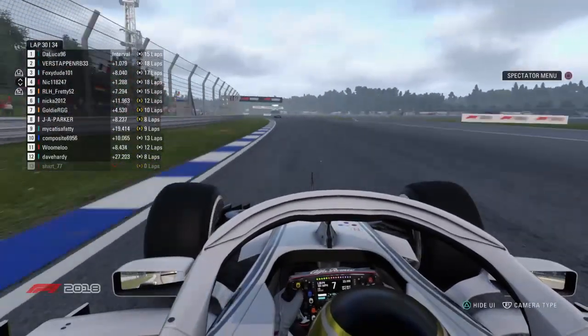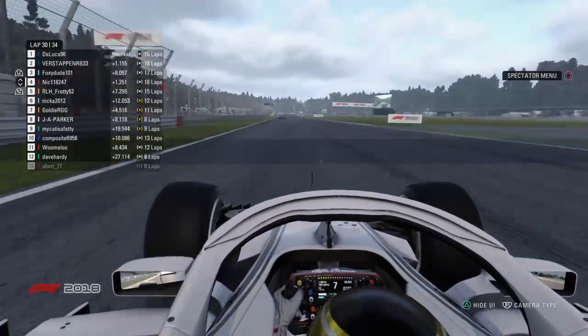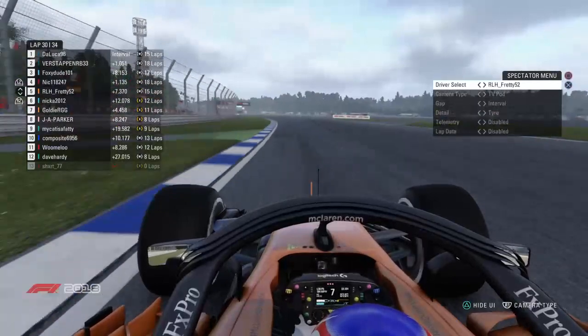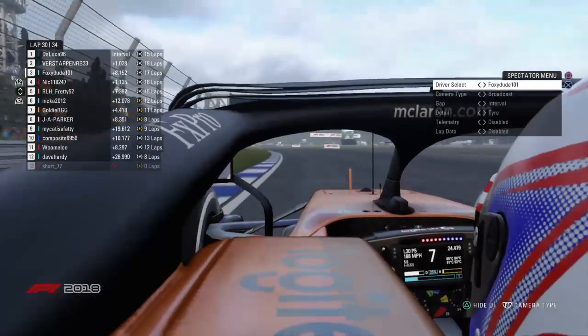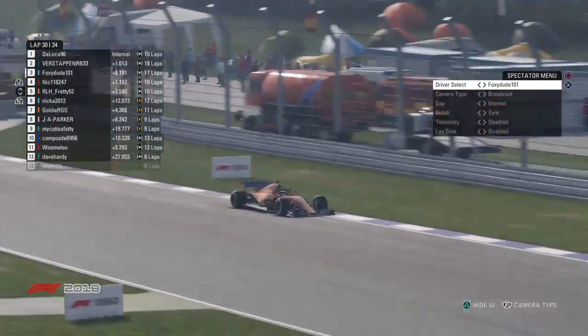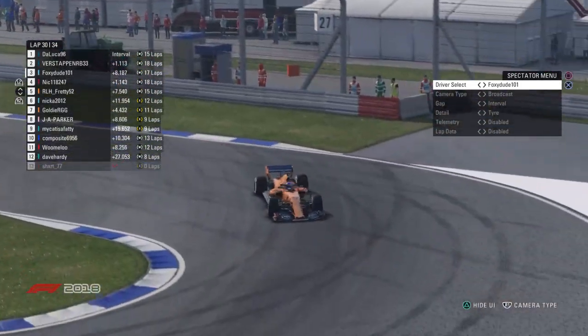Yes, 7.2 seconds in it. But ideally, Pretty wants that. He wants that. But how far is Foxy Dude away from his third penalty? That is something that we need to investigate.